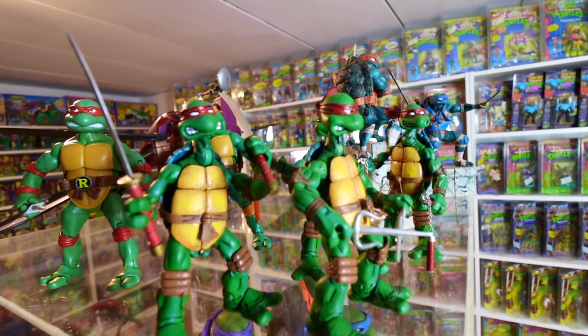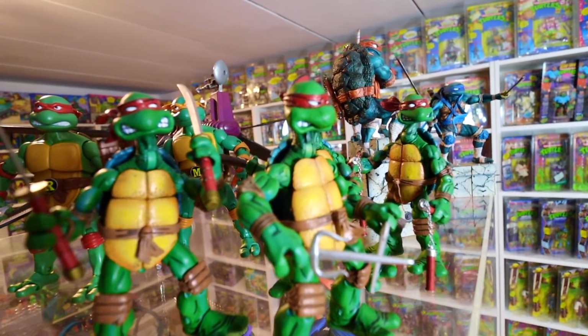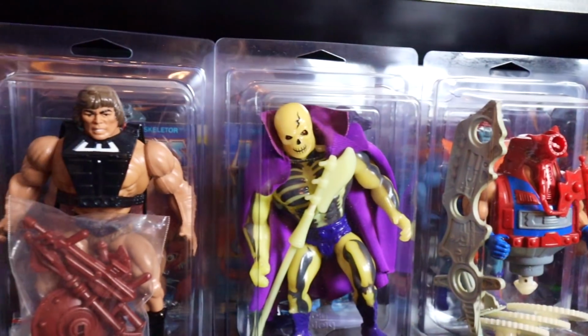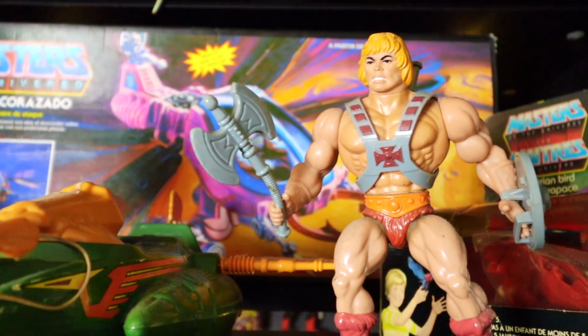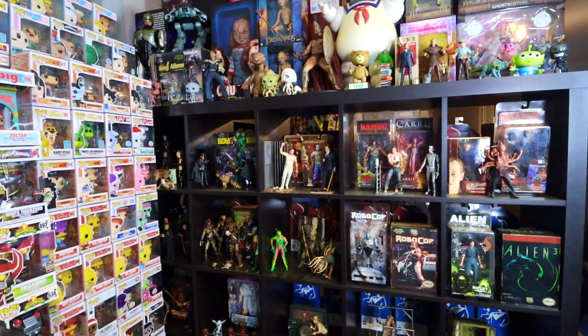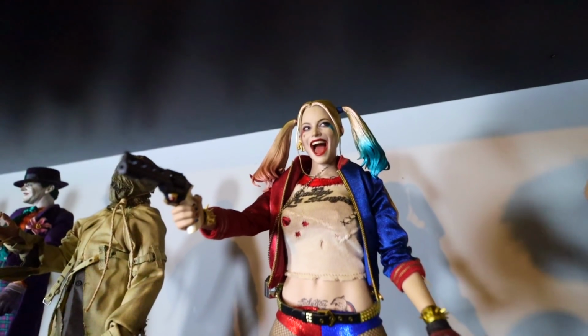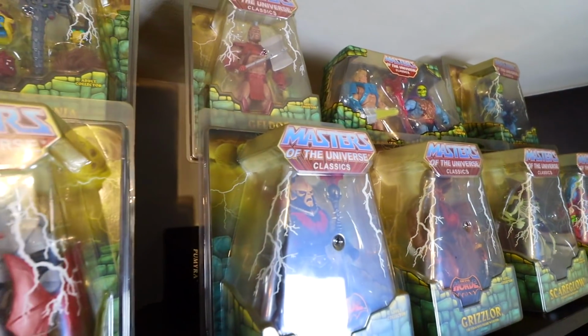For some toy collectors, it doesn't always have to be that vintage 10-back, mint on card, soft head variant, or the mail-away exclusive to get their toy spidey sense going. Action figures collected by adults aren't only the vintage ones. And toy companies have been creating toys specifically targeted at the kidult market.